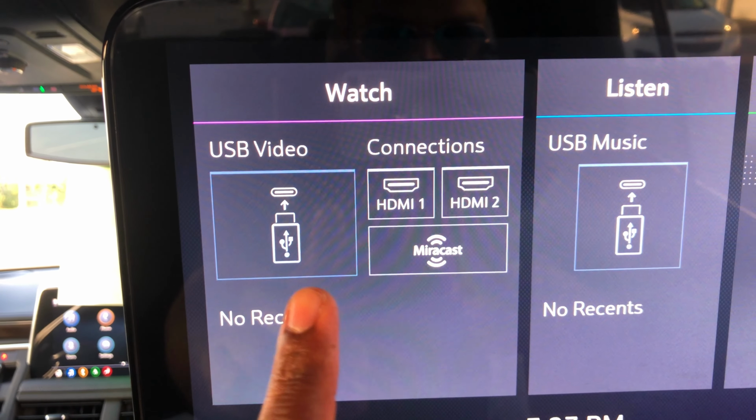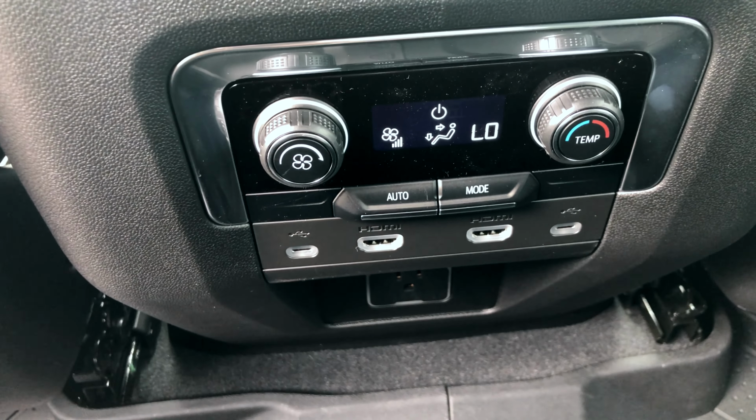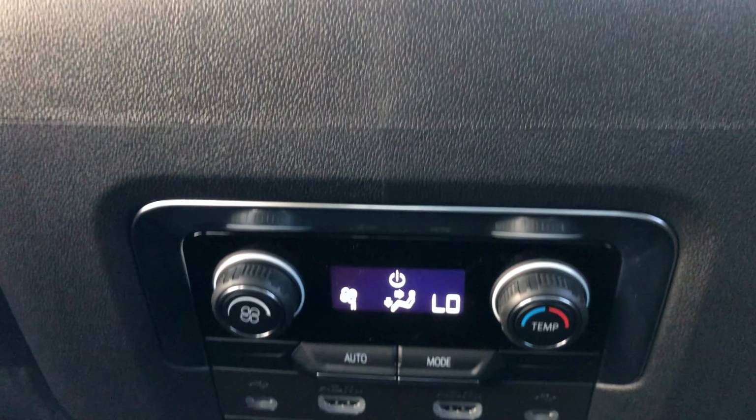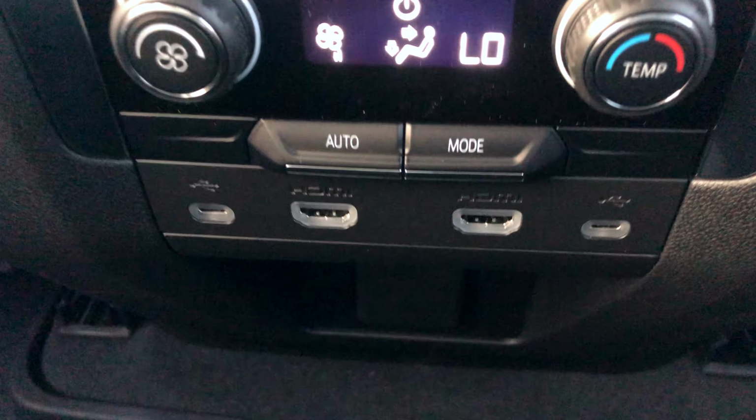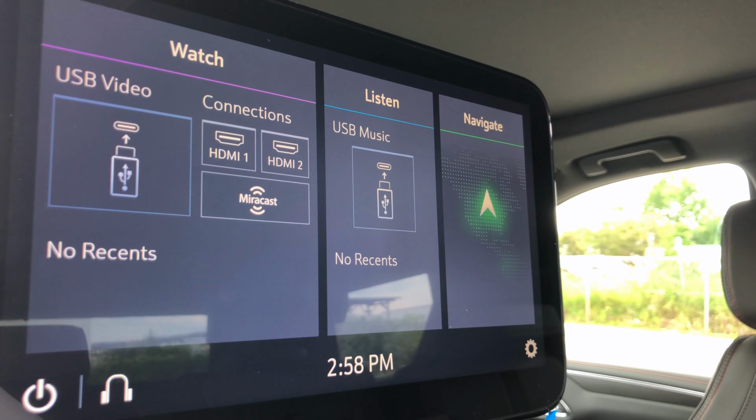You can connect a thumb drive or portable hard drive via the 2 USB-C ports located on the rear of the center console. These are easily accessible to the rear occupants, and once you have a thumb drive hooked up, you can play any kind of media you have stored on the drive.